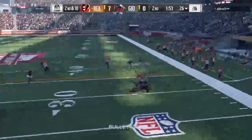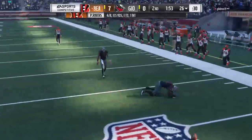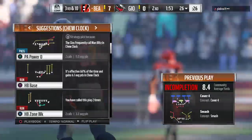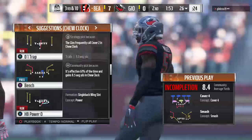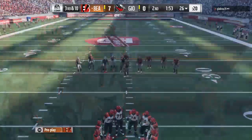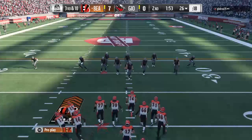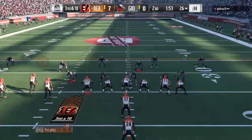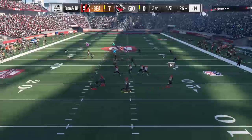On 2nd down, Rivers again. And incomplete. Golden Tate, his intended receiver. And it's 3rd down. Feels like they're getting caught in between here, because they didn't get completions on 1st and 2nd down. Now you've got to worry a little bit about the clock, because you prefer not to give them another shot here in the first half. But if you don't pick up the first down, guess what? You're likely going to have to.